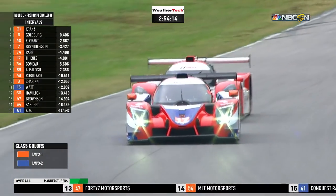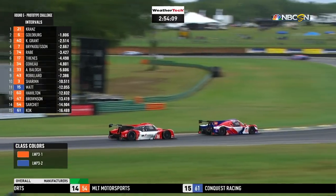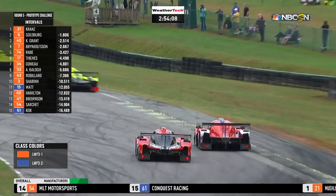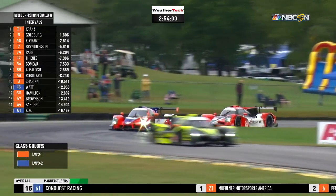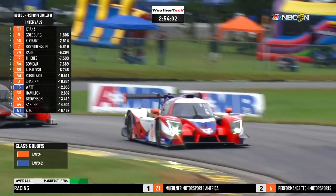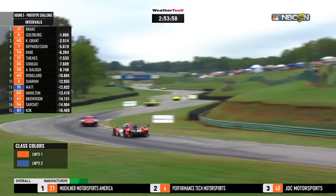He is, and Antoine Comeau, he's a bond trader by profession, originally from Canada, based these days in Chicago. Looking to the inside there of Barry Balog, but not quite close enough to make a move into turn 4. So he remains there in the 7th position.